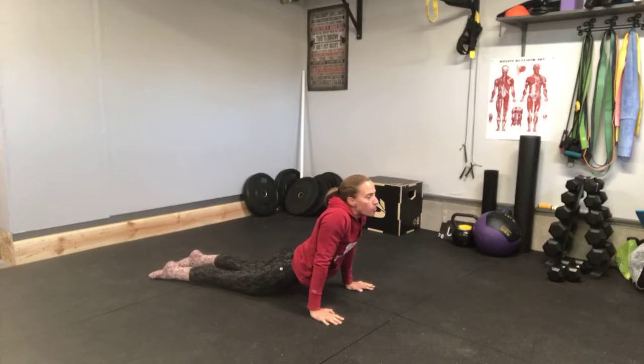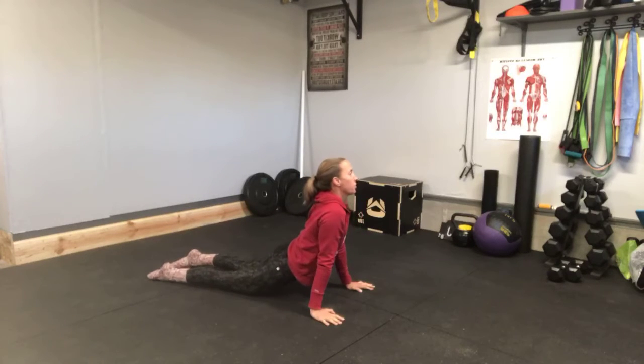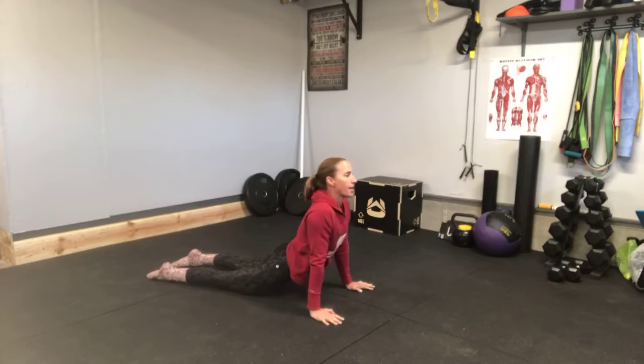It's not a comfortable position. Drive up through the floor. Really push and make that neck nice and long. I'm going to shift back and forth, see if I get my hips to let go, I get my lower back to let go a little.